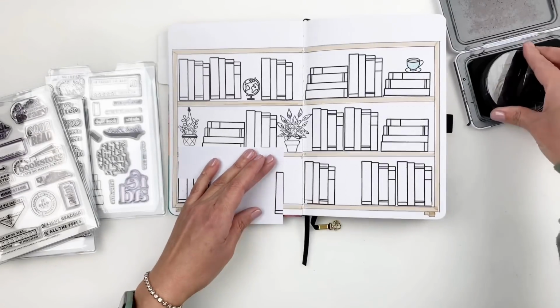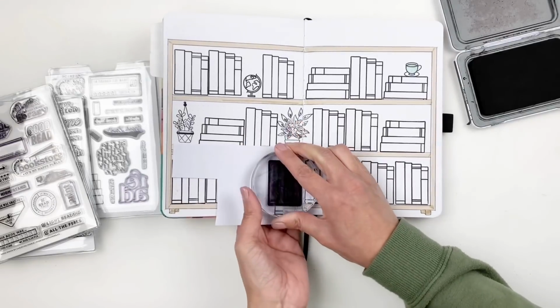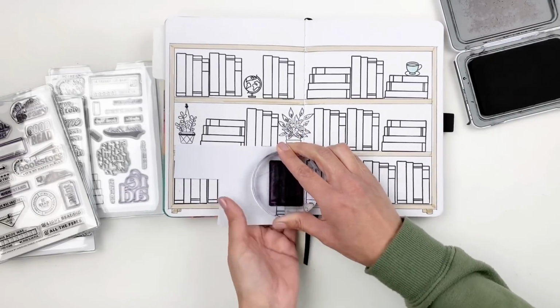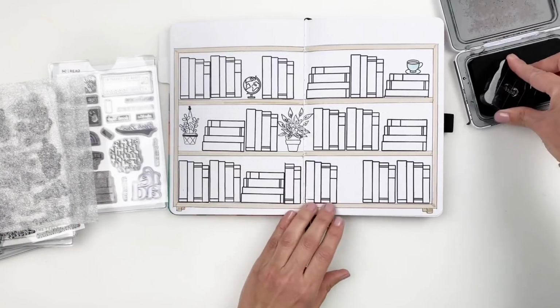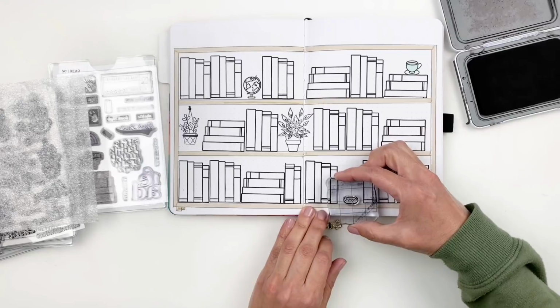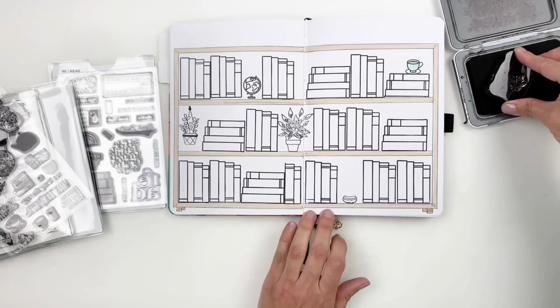And this is a good tip: just adding some paper to cover up some of your books. That way you can stamp in more books in those smaller spaces, just because that stamp set has 4 books and I just needed 2. So it's a good way to add more in between the books and the shelves.